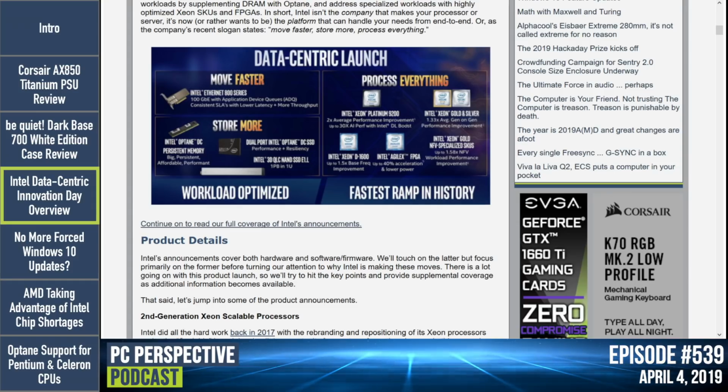And then finally, they announced a bunch of processors. They updated their Scalable line of processors, the Bronze, Silver, and Golds. And then at the Platinum level, they've got a new generation of 8000 series Platinums, the 8200, and then the new 9200. These are all Cascade Lake, which is the latest server architecture.